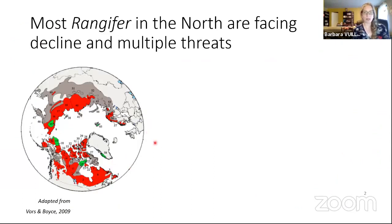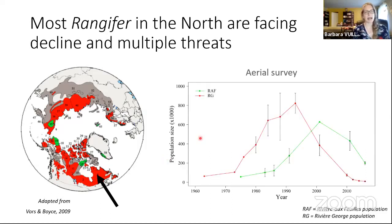So this circumpolar map shows you in red that most caribou and reindeer populations are in decline in the north, including the Rivière-au-Feuille herd and the Rivière-Georges herd in the north of Quebec and Labrador. And as you can see on this graph, they have faced sharp decline. In only 2 decades, they respectively lost 75 and 99% of their population size. And in 2017, the Committee on the Status of Endangered Wildlife in Canada assessed this population as endangered.